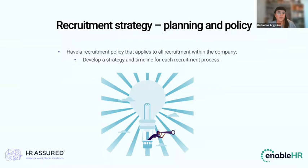Thanks, Annette. Another thing we should think about is recruitment strategy. You may want to look at implementing a recruitment policy, which can be really useful by providing a uniform process for the entire company, so that every internal stakeholder is aware of what that process looks like and what is required for it.